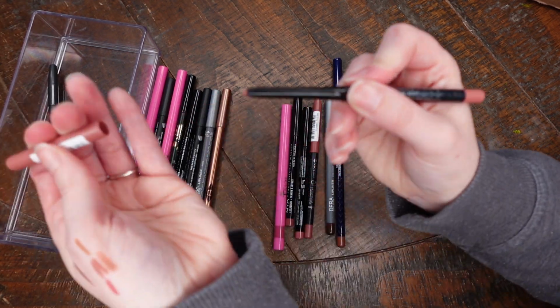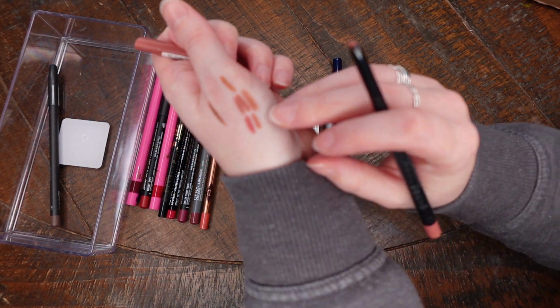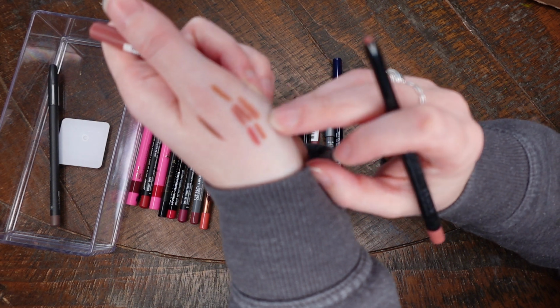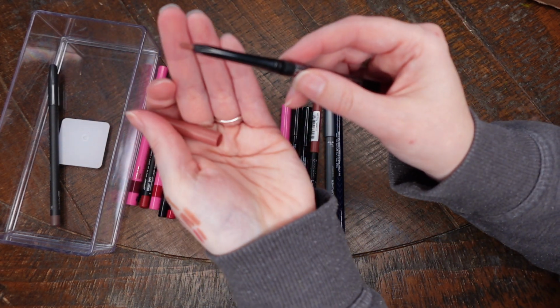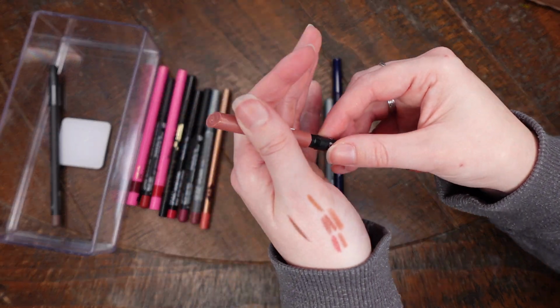Then we have another Essence. This one is in Rosy and Nude. Well, let's see what that's like. Okay, that is actually really close to that NYX one, but they are kind of slightly different formulas. And this one, I feel like, let's see. Yeah, that doesn't have that much left. So I'm going to go ahead and keep both because I do really like that. Oh, I went way too high up on that one.